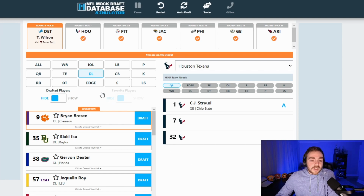So Houston at 7. The Brandin Cooks saga feels over. Like what you have maybe in Nico Collins, I think there's something there potentially. Hopefully John Metchie can come back. That will help things out for sure. We're praying for him to get back. There's no doubt about that.